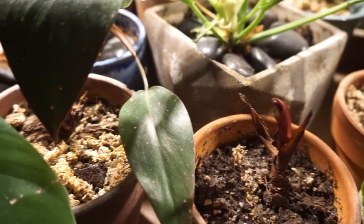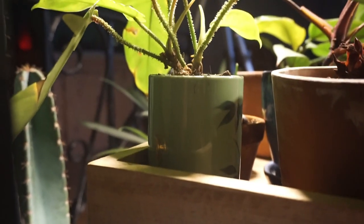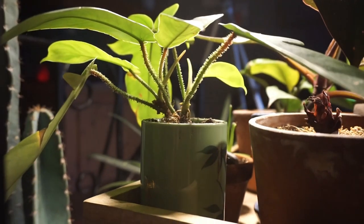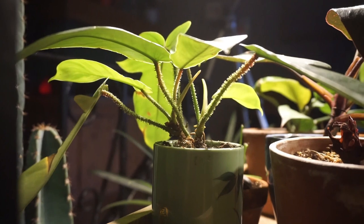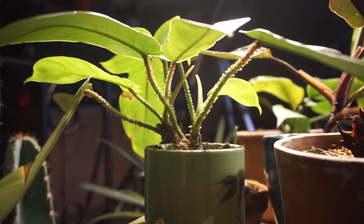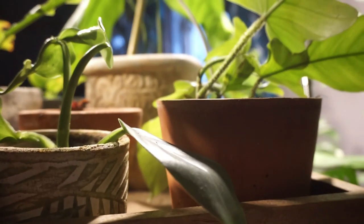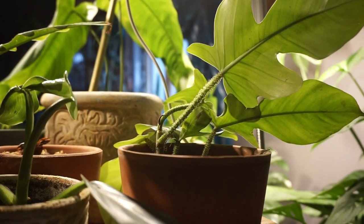To the left of the red heart is my Squamiferum philodendron cutting that I took from the mother plant, and I'm just watching it grow. That Squamiferum gave me a lot of babies. I have actually two, and I'm just seeing how far they can go from propagated cuttings through the winter to the summer. And this is the second one that I have under these grow lights, and they seem to be doing well.